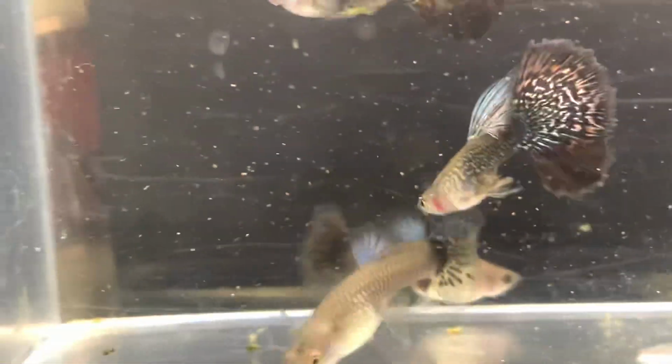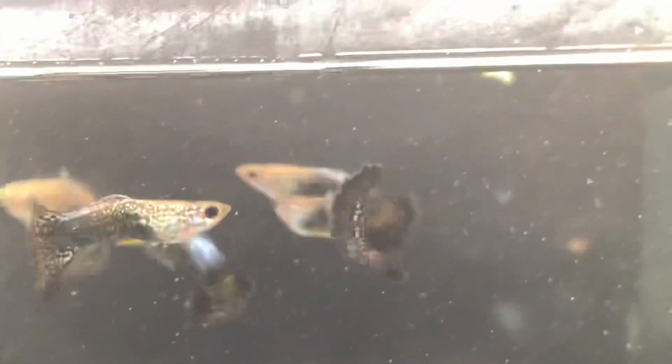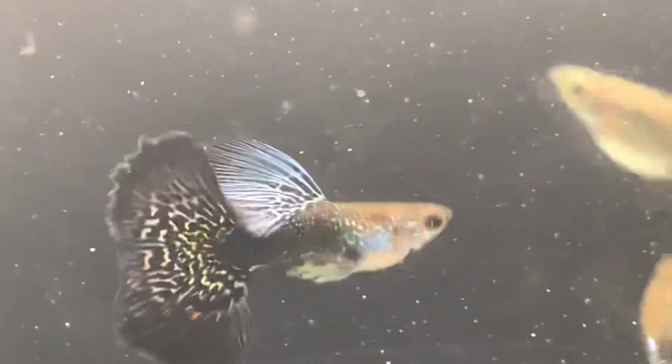But this was a difficult line for me to get started. I initially bought 4 pair from the breeder in Indonesia, and 2 females died after about 6 months and never had fry. One of the other last females did have a small drop of fry, about 5 of them, and I grew them out, and that's when the line really exploded. So almost 9 months into having the fish and having spent quite a bit of money, I finally had something to show for it.